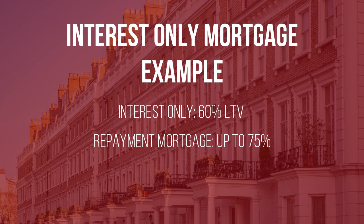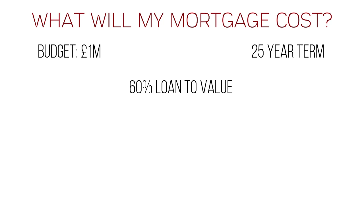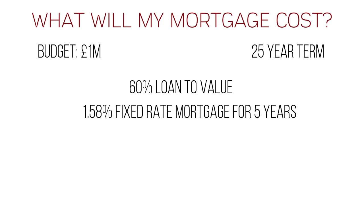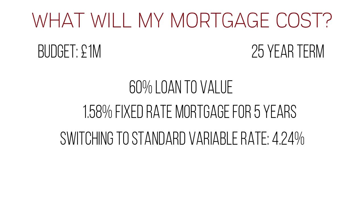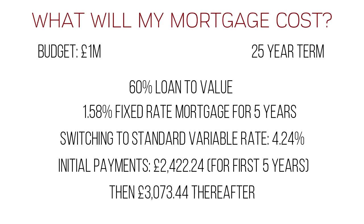So say you had a £1 million property you wanted to purchase, and given that rates are historically low, some of the best repayment mortgage rates that we're seeing is a 25-year term with a 60% loan to value at 1.58% fixed for the first 5 years, and then 4.24%, which is the bank's standard variable rate after that. It means mortgage payments of £2,422 per month for the first 5 years, and then increasing to £3,073 a month thereafter.